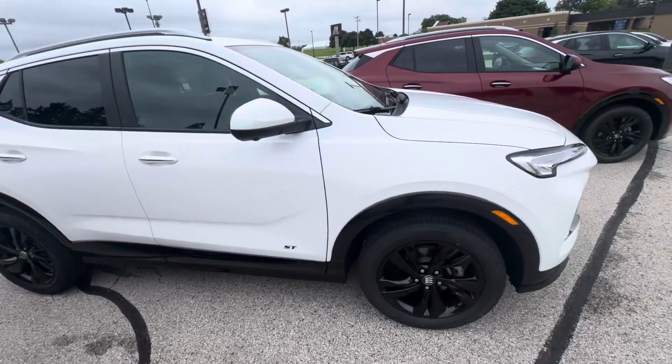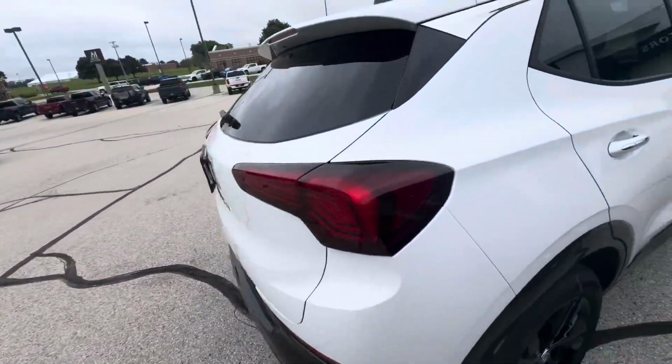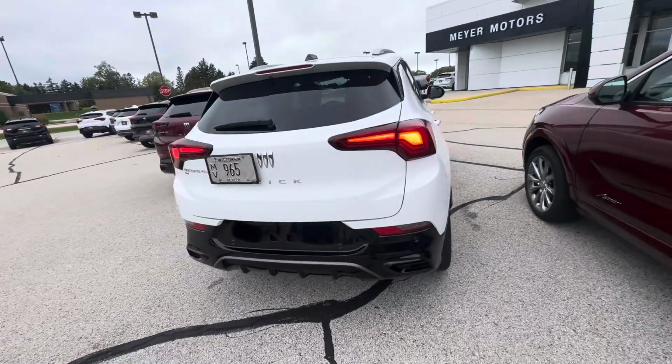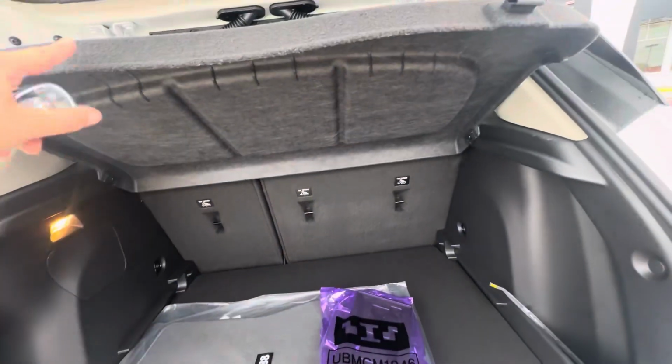It does have the black wheels. If we take a look in the back, it does have the rear park assist. If we open this up, you do have carpeted floor mats, your front license plate bracket, and a cargo cover.